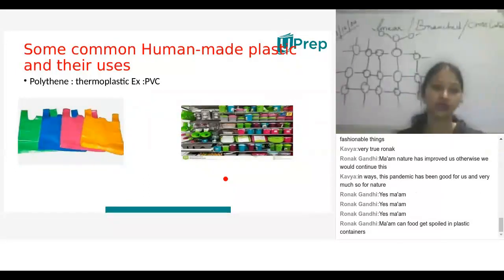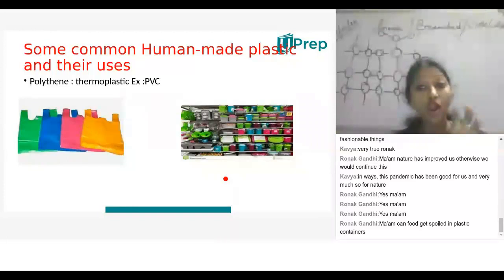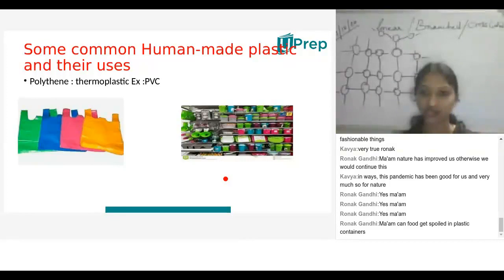If you go to big malls... Ma'am, can food get spoiled in a plastic container? No. If we have hot food, and it is thermosetting plastic, we can go with it. We can't avoid it. Children, suddenly we can't expect the change. Am I right? Our biological cycle, in the same way, our environmental cycle is set like that. So they won't spoil the food.